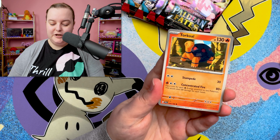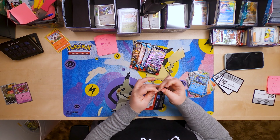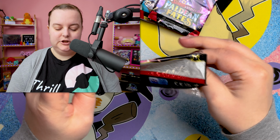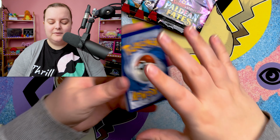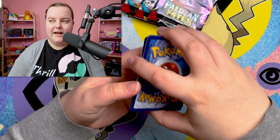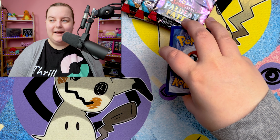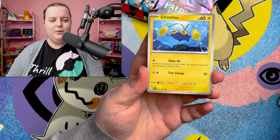Gita is a card that we, of course, don't talk about enough. Quaquaval for our rare. It is the only card from Obsidian Flame that we'll be talking about today. Not really shocking, I'll be honest. People don't give Scarlet and Violet base enough credit, and quite frankly, Obsidian Flame kind of falls flat when it comes to playability and a lot of things as far as I'm concerned. It is not my favorite set. Let's go fire. Ooh, I'm on a roll today.